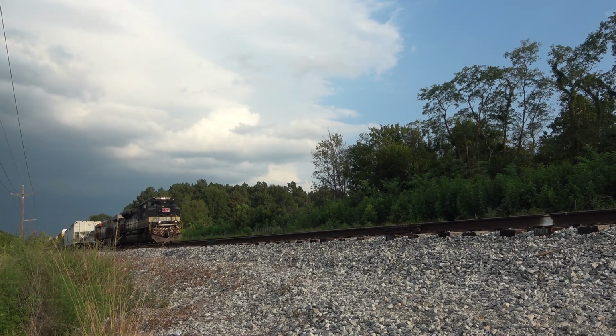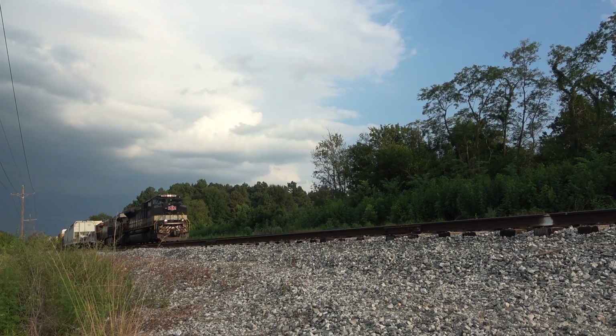With both eastbounds out of the way, NS-1065 received a clear indication to advance westward towards Wiley, Texas. After this, we will return to the BOVINA bridge to snag the pair. A storm front was moving in and clouds blocked the sun from shining on the majority of the bridge. We would be running away from this front the entire chase.